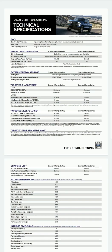Hi guys, just want to go over the standard and optional features for the 2022 F-150 Lightning real quick. The basics, of course, will be one configuration. It will be the crew cab and short bed. So no single cabs, no super cabs, no long beds.